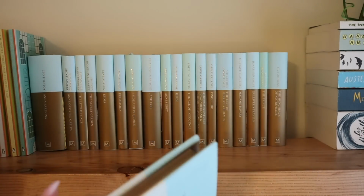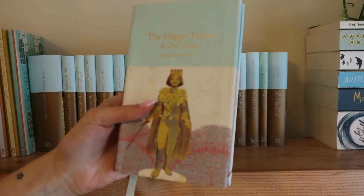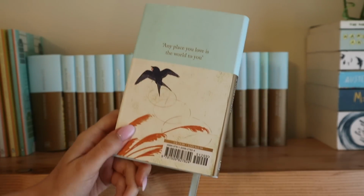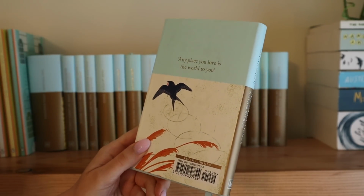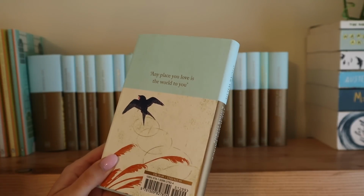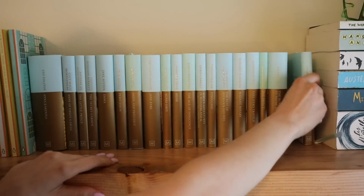Oscar Wilde is one of those writers that I love everything that he says. He is just a master, absolute master of words. And on the back we have this image, and it says, "Any place you love is the world to you." And we have a beautiful swallow. So that is the last Pan Macmillan book that I have on my shelves.